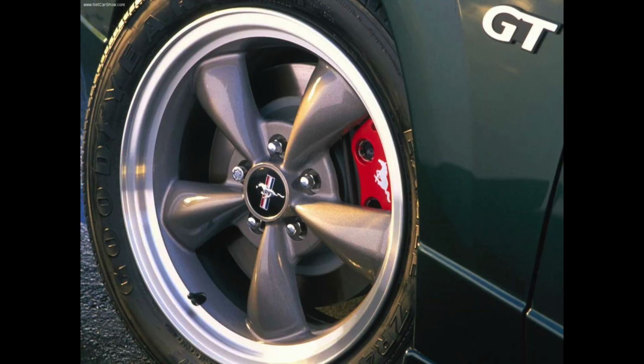So those would be the 13-inch discs up front, and the back had like 11, almost 11 and a half, somewhere around there. And the rear actually used the same calipers that a GT would have on the back. It was just brackets that spaced them out so that they could fit on a bigger rotor for the back.